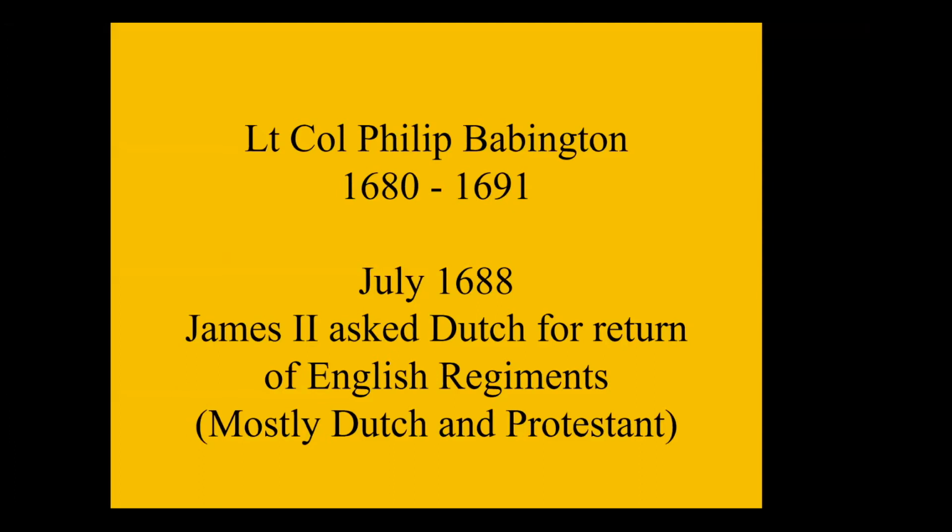Next, you can see James II, when he took over, wanted all these English regiments back from Holland. There was a time when Holland was fighting the English, and we had English regiments in the Dutch service, all very confusing. But anyway, James wanted these English regiments back, but they said no, they're mainly Dutch and Protestant, so you can't have them back.